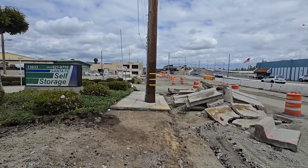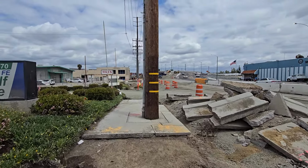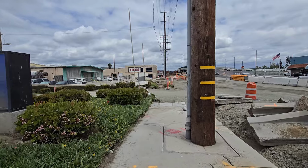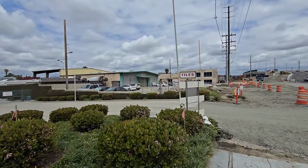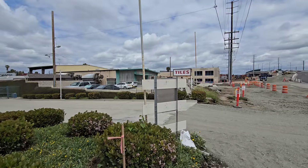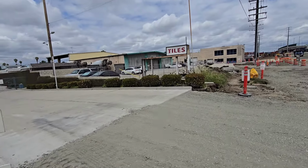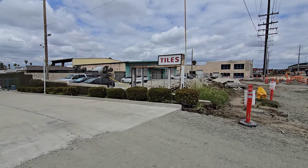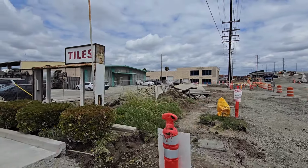Again, we're on Rosecrans Avenue. We're on the west side of the project. Also you see here in front of me, or to the left of me, the old Mars Lumber building. You guys remember Mars Lumber? There was Mars Lumber, there was National Lumber. This is right outside the La Mirada city limits. Of course, National Lumber was in La Mirada.